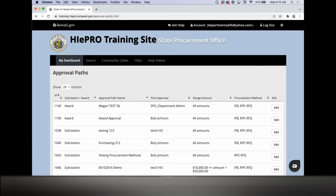Okay, so now I'm going to show you how to edit an approval path. You can edit any approval paths within your department, and you can edit any of the fields on the approval path. The changes that you make will only take effect for the solicitations and awards going forward after you click Save, like after you've actually saved any of the changes that you made.